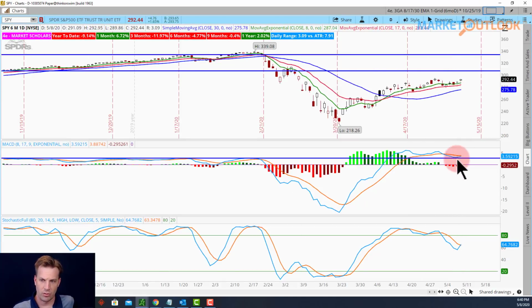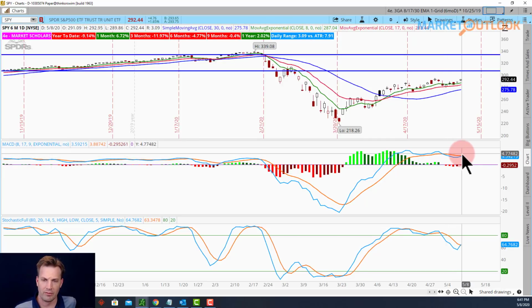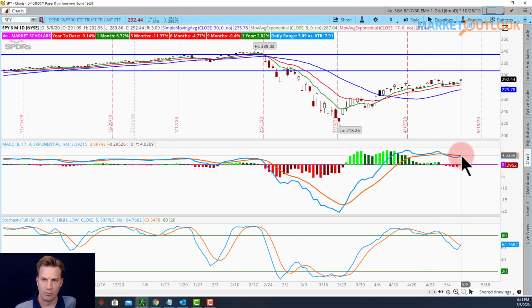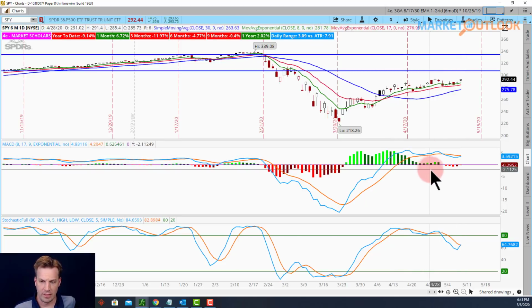All 3 lines are rising. The MACD is close to crossing back up above its moving average. Here, let's get rid of that line now. It's close to crossing back up above, which shows you again the bullishness of the market, because we don't get this kind of move in the bear market. So we go up, we come back down, as we talked about before.